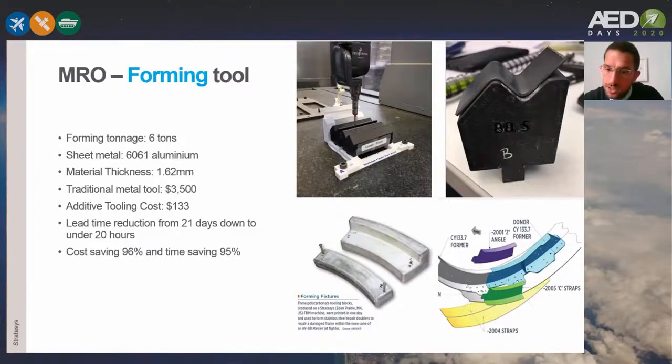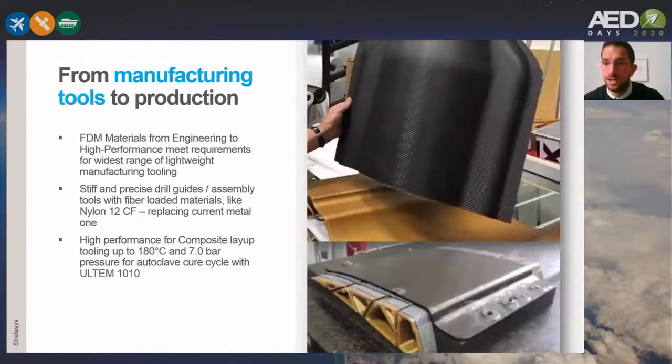In the lowest picture, we see the example from BAE Systems. So it's again a Harrier jet fighter, and they have done the pattern reducing the cost from $3,500 of the traditional tool to only $133 with the Stratasys additive manufacturing tool. And also the lead time was reduced from 21 days to less than 20 hours. So you see here, we are talking about even more than the 50% of the previous slide. We are talking about a cost saving of 96% and a time saving of 95%. And this is very important in MRO, because we need to finish our operation as soon as possible to have the aircraft fly again soon.